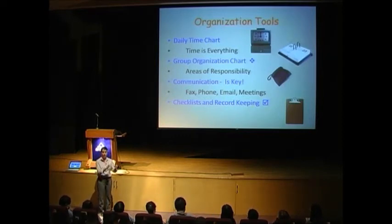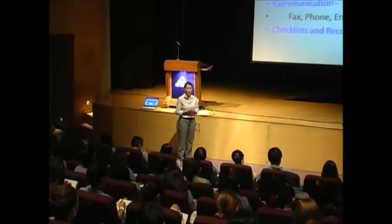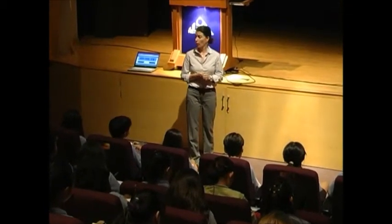Our group is divided up into smaller groups, each group having a specific area of responsibility and a specific task that needs to get done every day. Communication is absolutely key for us. We need to be talking to one another to understand what your responsibility is. We need to put in orders for food. We can do that with either a fax machine, a telephone, or an email. We need to be talking to the customer, what is it that they want. We need to be getting feedback from you. That can all happen with all these different areas. And my favorite, and what is absolutely necessary, is checklists and record keeping. If we did not have checklists and record keeping, we would not be able to keep track of what each of these 22 people are doing throughout the day.